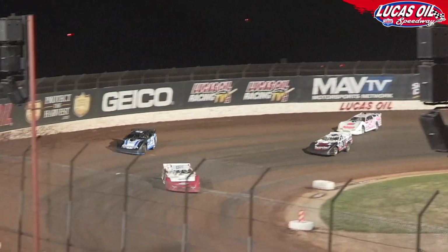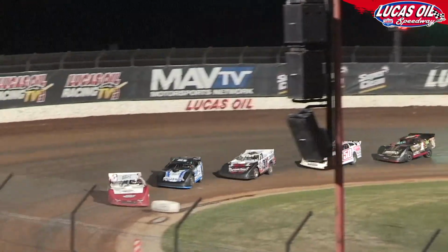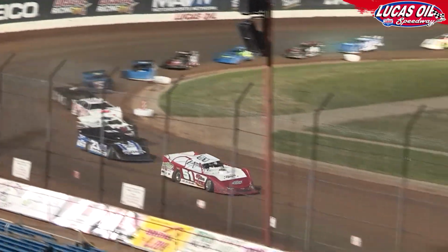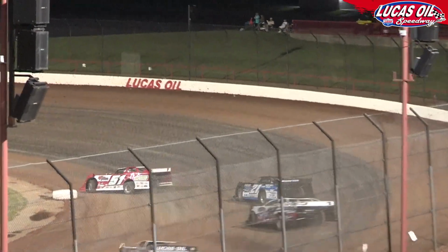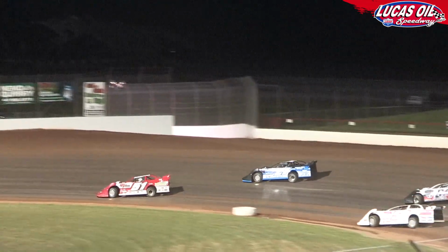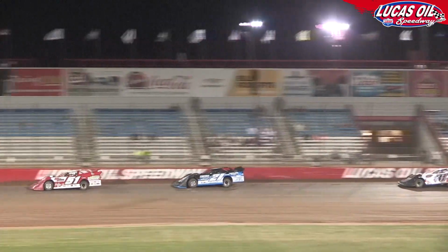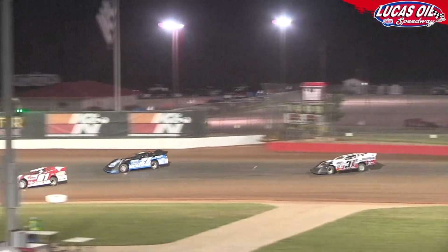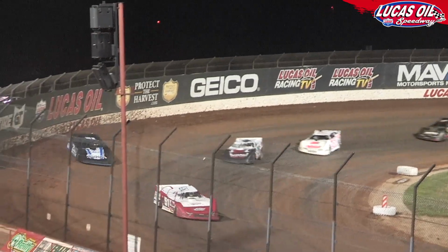Cole Henson in third, and then Essery into the wall in turn number 3. The 15 years he has been in the lead from the jump, and that 51 fires down the front straightaway. The flash of Johnny Fennewald back to the top of the racetrack, and Cole Henson rounds out your top 3 as they are all nose to tail through the first 7 positions on the pylon.